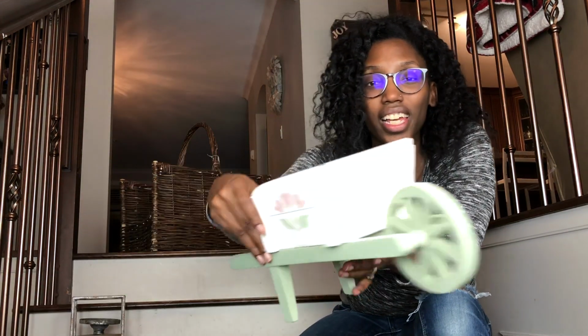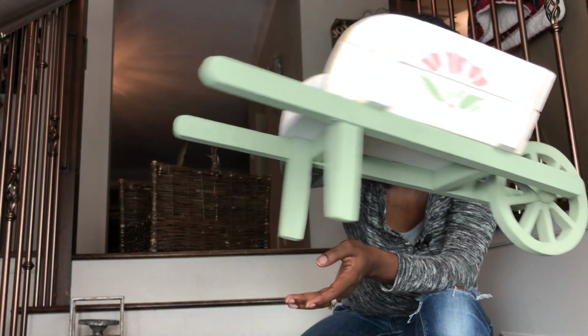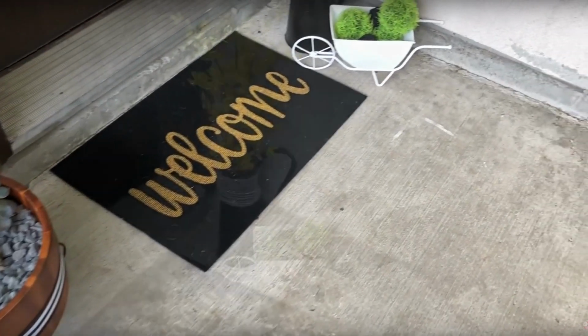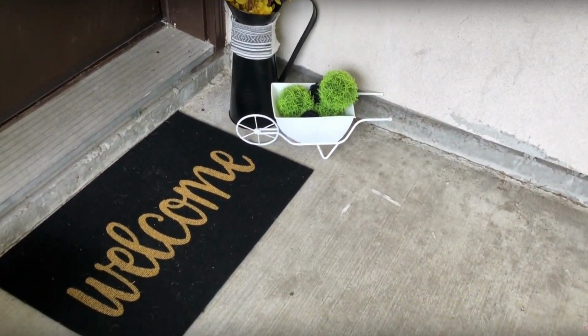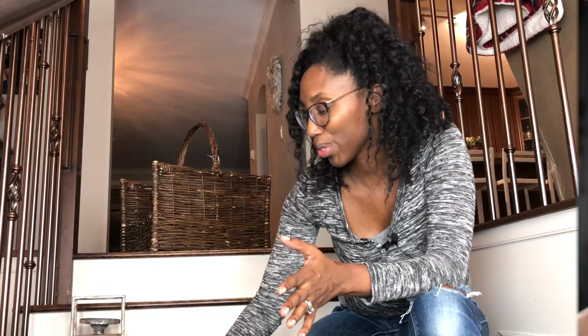Then the last thing that I got, which is super, super cute, is this really nice wooden wagon that is going to go in the front of my house for the spring, not for winter. So I'm going to paint this up. If you followed me last spring, I also painted up a dollar store wagon. I painted it white and added some cool things, but my dear son has since destroyed that, so this wooden replacement is going to be a lot more sturdy.